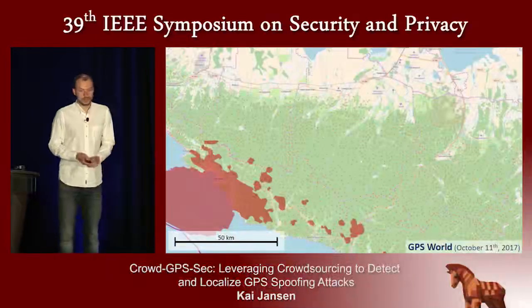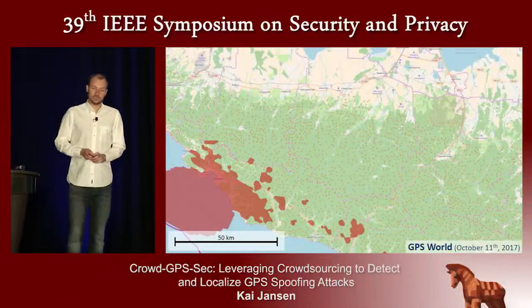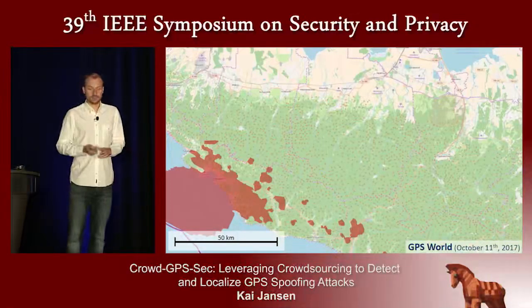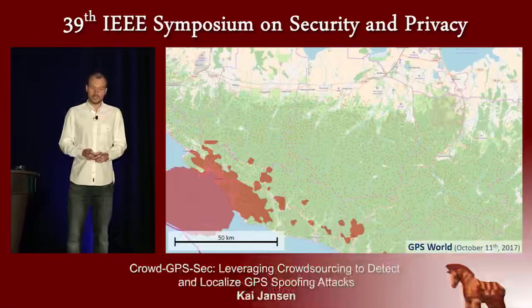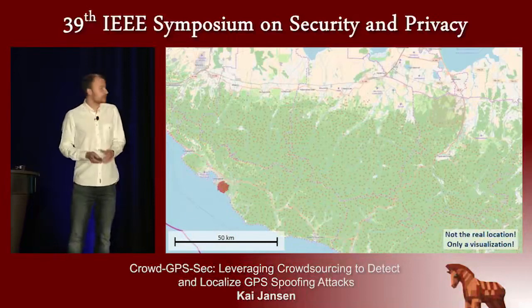If we take a look back at our initial slide of the broad localization that the GPS world performed, and if we visualize our results now, we can actually shrink this area to just a very, very small area here. And I have to say, this is not the real location. This is just a visualization.